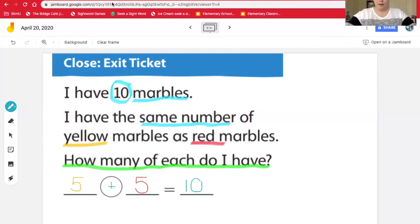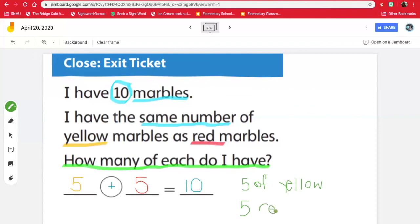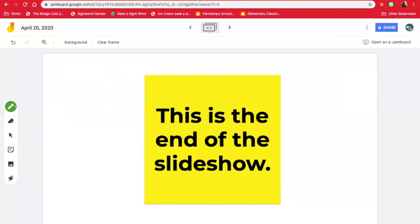So we know this is an addition problem. So now we have to write our answer. There were 5 yellow. So 5 yellow and 5 red. And there's our answer. So that's the end of the slideshow for today.